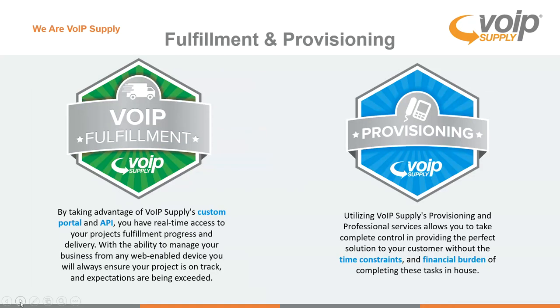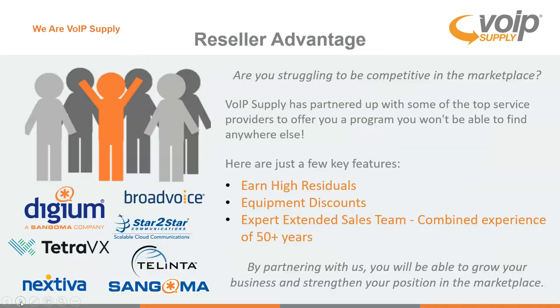Just to touch again on fulfillment and provisioning, you get a custom portal and API when you work with fulfillment. You'd be working with my colleague Don. He's really brought the program from the ground up, and we've now got some really top-tier providers that we work with that are really happy with what we're doing. And then provisioning is done through our tech, Joe. We have a whole lab here in-house where we can set up everything from the PBX to the phones, paging guides, what have you. Anything you need done, we can do it for you.